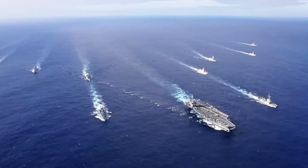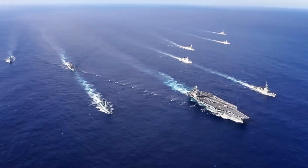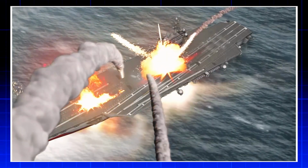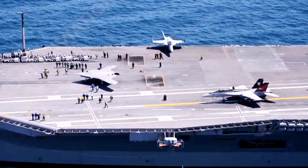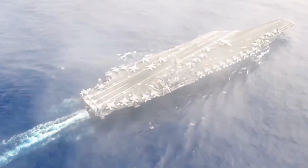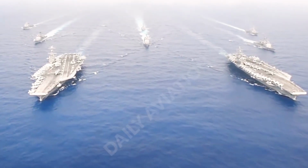Built using lessons from the F-22 Raptor, the F-35's frame contains 35% composite materials, balancing strength, stealth, and lightness. While it doesn't match the F-22 in speed, the F-35 still hits Mach 1.6, over 1,200 miles per hour, even with its weapons stored internally, keeping its aerodynamic profile clean and radar signature low.